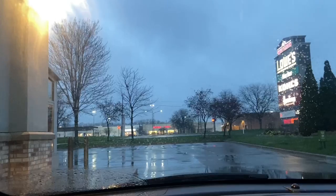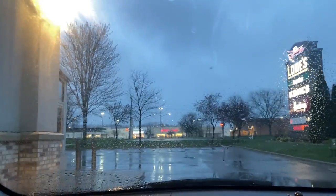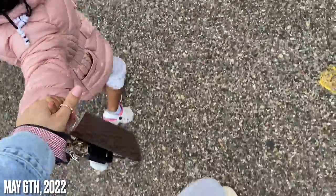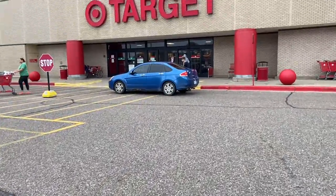It is so gloomy outside, you guys. I'm gonna show you. So sad. This is what it's currently looking like outside in Michigan. So yeah, we're at Target, baby. You ready?